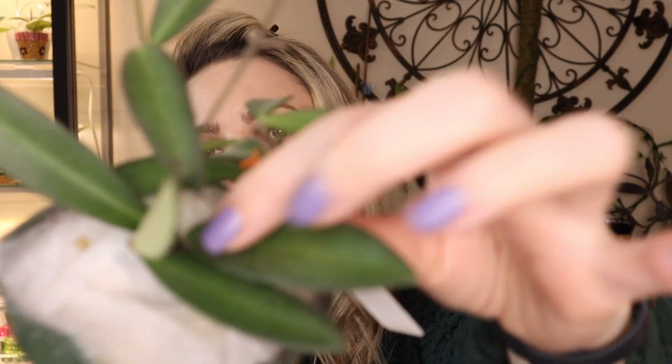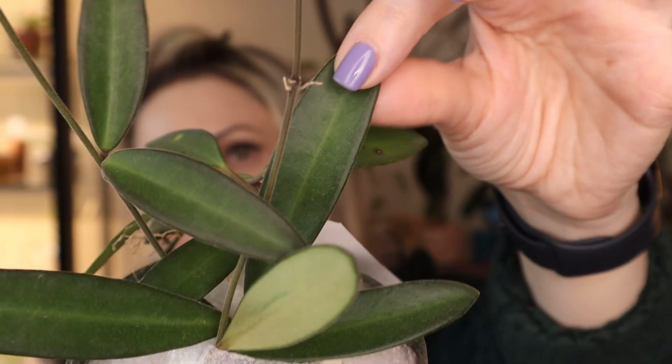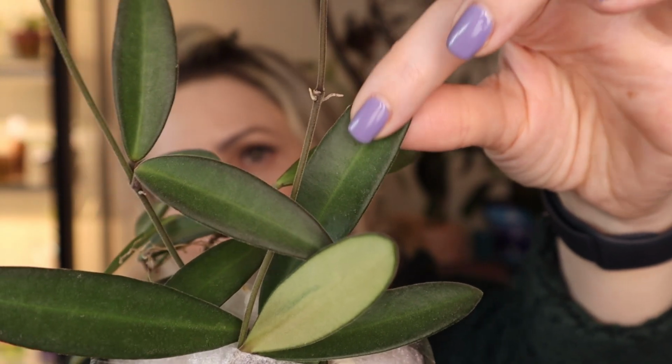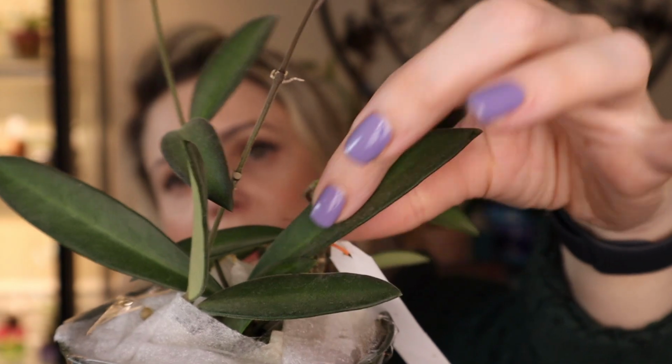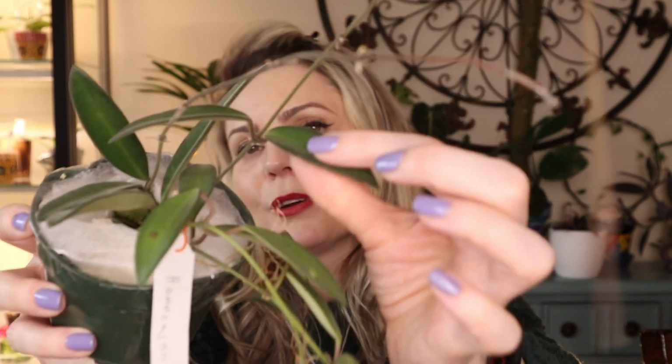And what got me was this Hoya's foliage, you guys. I know it looks very simple, just green simple foliage, but guys, it feels so soft on both sides. It's crazy. It feels like velvet on both sides. When I saw it first, I was like, eh. But once I actually felt the leaves, I had to pick it up. It is so soft, you guys.